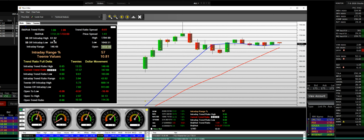We're $62 off of the high. That means that $1,800 put option is in the money. $62 off of the high. $85 off of the low. That's the ranges in the raw price movement.